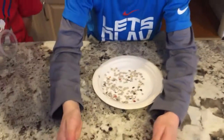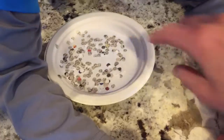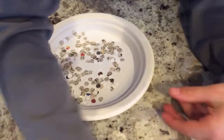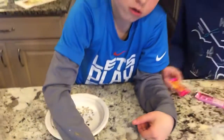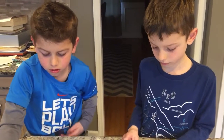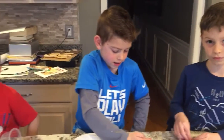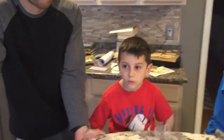Excellent. So, if you were a bird, which little buggy would you eat? The white buggies or the newspaper buggies? Newspaper! So why do you think bugs that are easily able to be seen would be eaten over the ones that can camouflage? Because they can see better. Good.